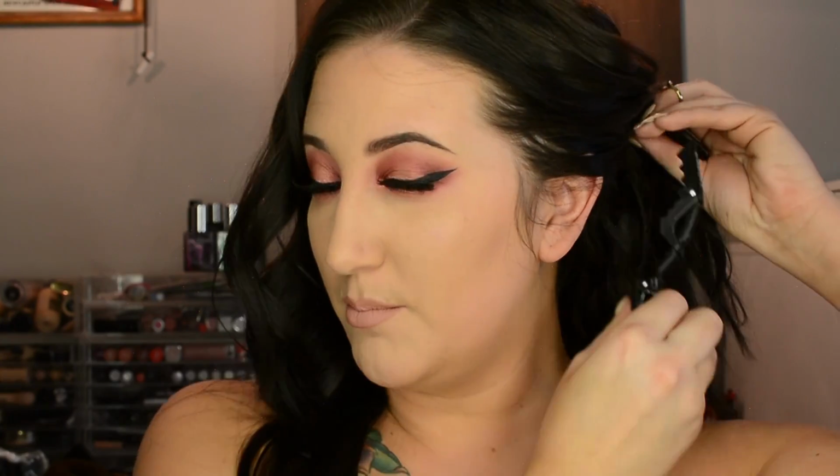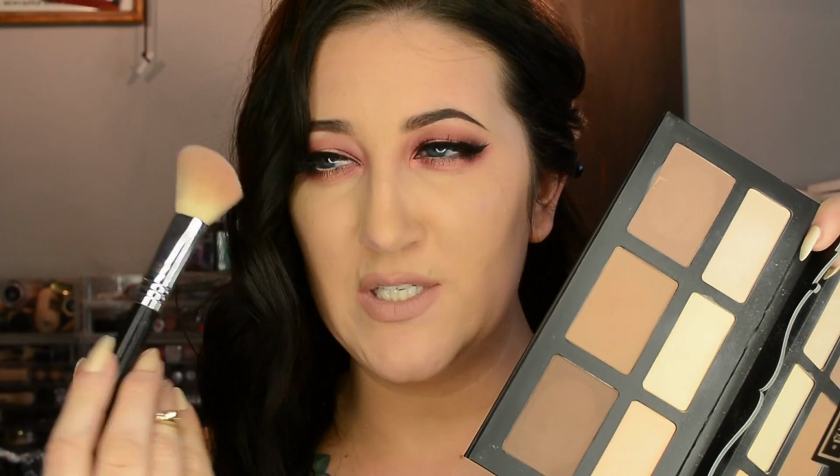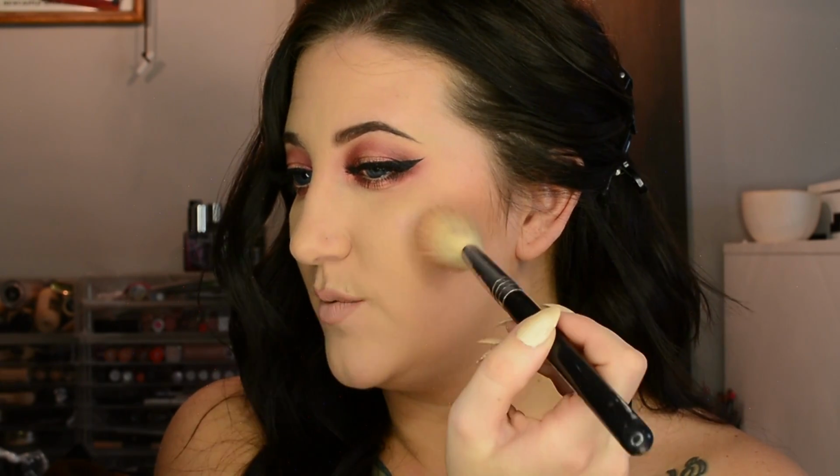For reference, for skin tone, I am right now about an NC 25. I may look more pale because of this big bright light, but just for reference so you can see how it looks on me. Just gonna pin this back. Pretty. So I'm going to start by using Shadow Play, and I'm going to use a Sigma angled contour brush for this, and I'm going to apply this to my cheekbone, going into the hollow but still a little bit above, just to start. And I like to kind of stamp my powders and then sweep them back.